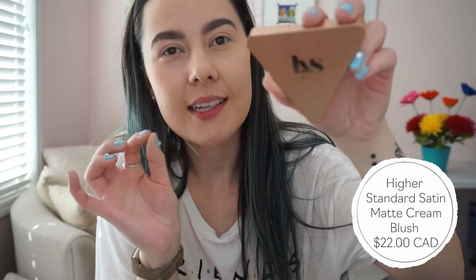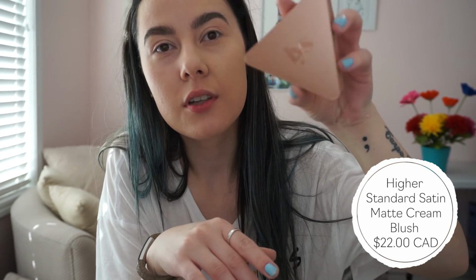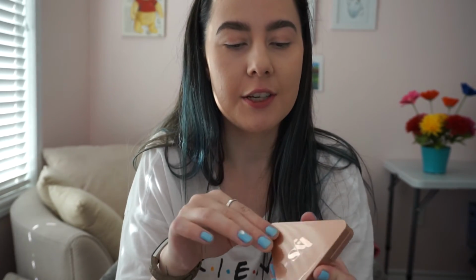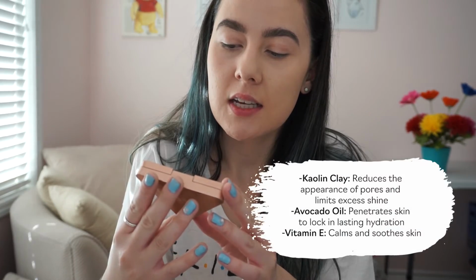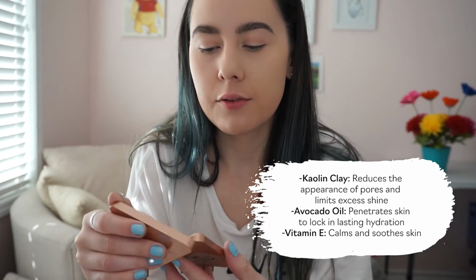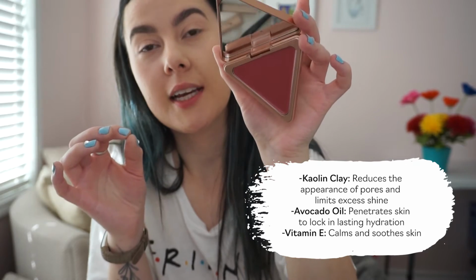Okay, moving right along, we're going to jump into the cream blush, which actually has packaging that is slightly different. It's not the metallic reflective rose gold. It is more of a matte finish, which is pretty cute. Kind of makes it easier to know what is what when you have a bunch of these triangles. And I got the shade Self Love, which is this one right here. It just looked so pretty on the website and the swatches. I was instantly drawn to this one because I didn't really have anything similar in my collection.